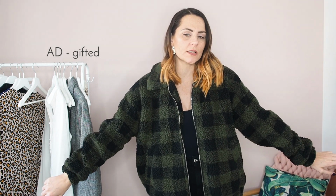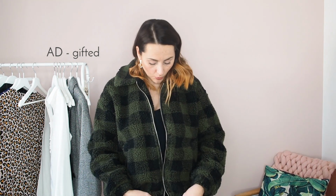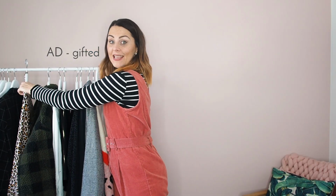I reckon I could have gone down to a 10. I can't remember if I got a 12 because they didn't have a 10. But yeah, I like it. I think it's definitely very, very warm. I love the print. The colour is different to anything else that I have, and I reckon it's definitely very, very wearable.